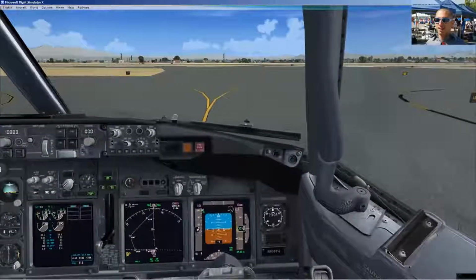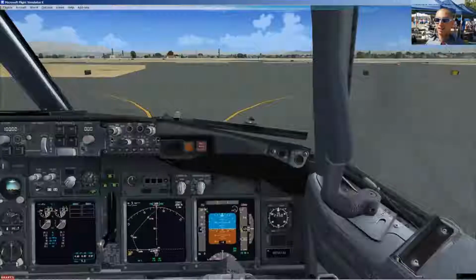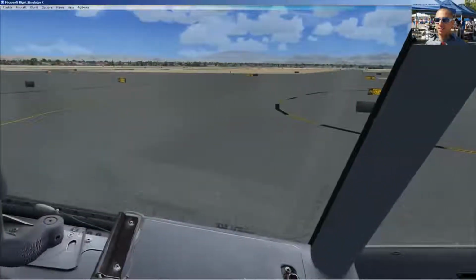So you can see that it took more time to prepare the departure than to actually fly the departure. The actual description is in my flight navigation, because that's just the way it is.